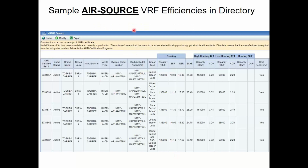All right, so for any heat pump, you can pull up the rating on the AHRI directory, just like you could for rooftops and boilers and heat pumps and everything else. You could do it for VRF and pull up these ratings and see the kinds of efficiencies that you're going to be getting on here. Right, so you're going to be getting pretty high IEERs, way better than the rooftops we talked about. Right, pretty good COPs on the heating side.